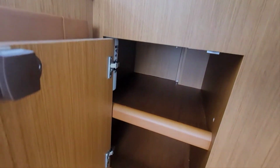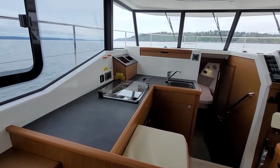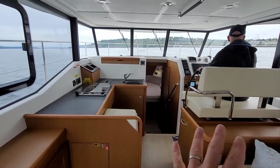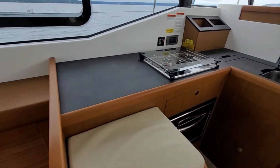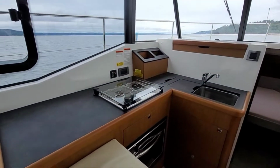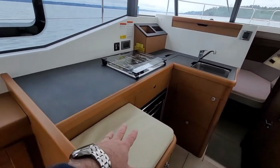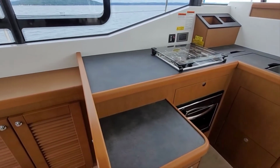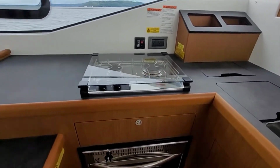Additional storage in here, little fire extinguisher. This galley setup is fantastic. Being up forward here, you can keep the captain company when you're underway. There is actually a little cushion so you can sit on it when you're underway. Even though the helm chair is a double helm chair, they still give you this additional cushion just to kind of hang out. And when you're cooking in the galley, you remove the cushion, and that all becomes countertop space.